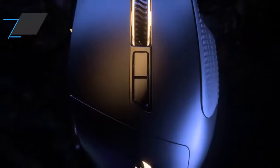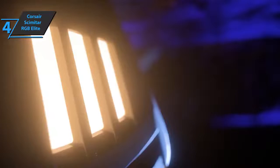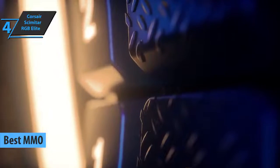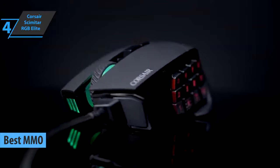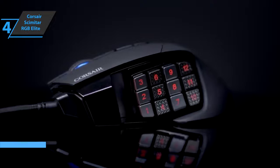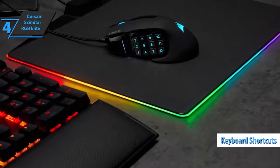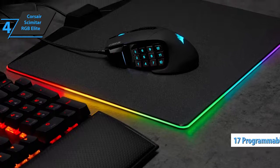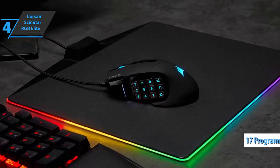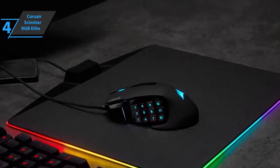The next product we'll talk about on today's rundown is the Corsair Scimitar RGB Elite, also known as the best MMO gaming mouse available on the market in 2022. Specifically designed to give MOBA and MMO players a bigger advantage than ever before, this model features keyboard shortcuts and eliminates the human error factor from the macro. A variety of 17 onboard programmable additional buttons will allow you to cast spells, handle heals, and open menus in an instant, allowing you to react faster and play better.